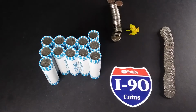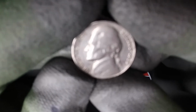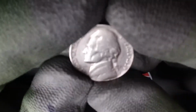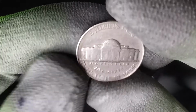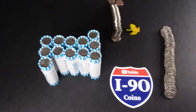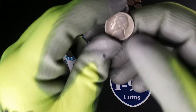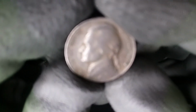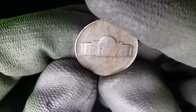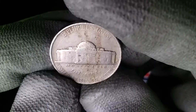Roll 38, and we've got our next find. We have a 1939. Let's see if it has a mint mark to see if it's the key date. So no key date for us on this one. Let's keep looking. And pretty much as soon as I turn off the camera, Sasha finds another one. We've got a 1940 out of, what is that? San Francisco.